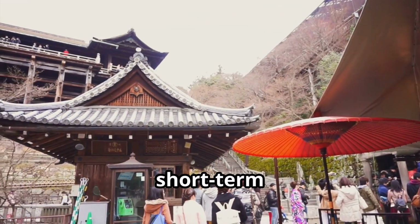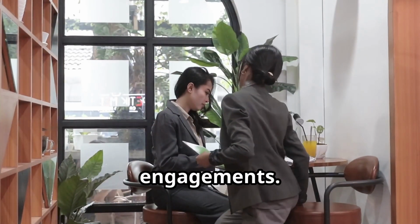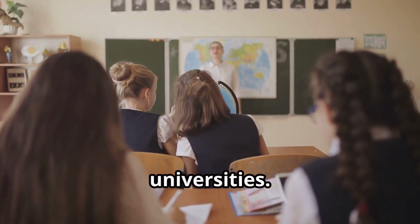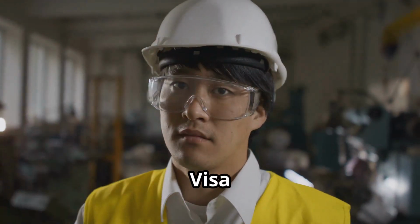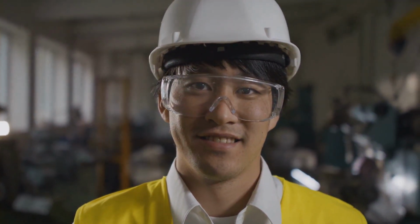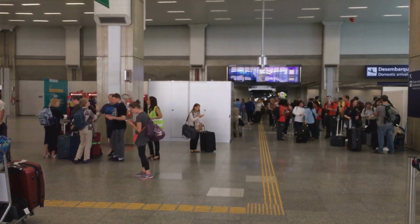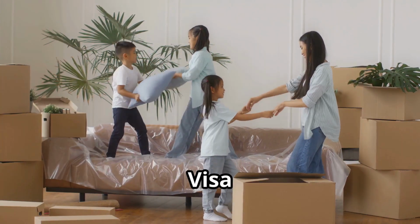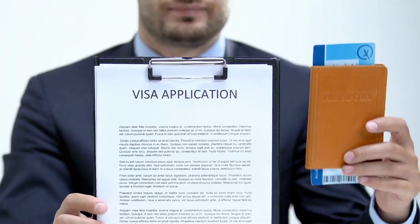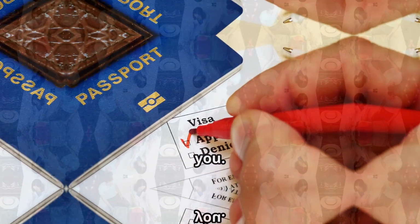Tourist visa for leisure or short-term visits. Business visa for short-term professional engagements. Student visa for enrolling in Japanese schools or universities. Work visa for jobs like teaching, technical roles, or specialized professions. Transit visa for brief layovers while traveling to another destination. Spouse or dependent visa for family members of Japanese residents. Let's explore these visa categories in more detail to find the right one for you.